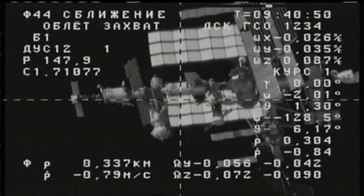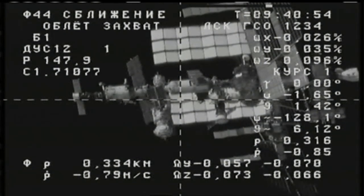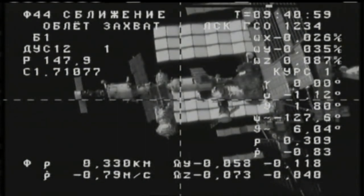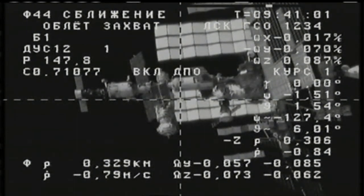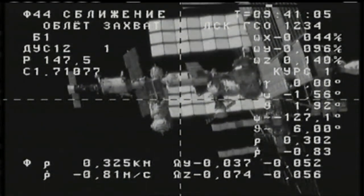For those moments of this fly around, it gives the crews in Korolev, or outside of Moscow, time to assess the status of the systems on the resupply vehicle before the command is given for final approach for contact and capture. Contact and docking.